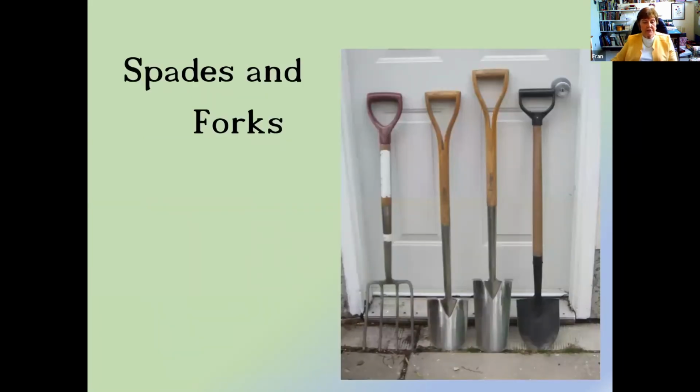With your spades and forks, you'll be required to use those to dig these large plants. They might be a daylily, or they could be lilies, or if you're going to be working with a vegetable garden, you may have to dig potatoes. For that, you need the fork.